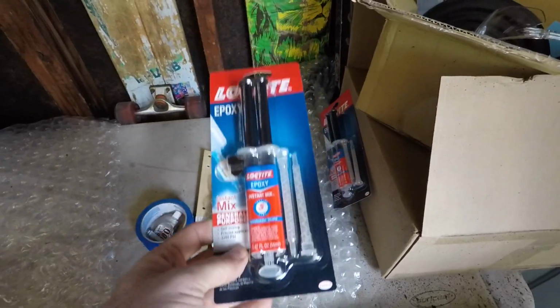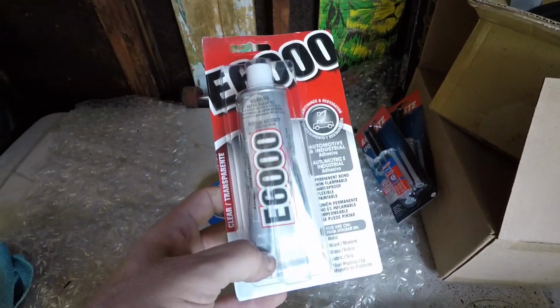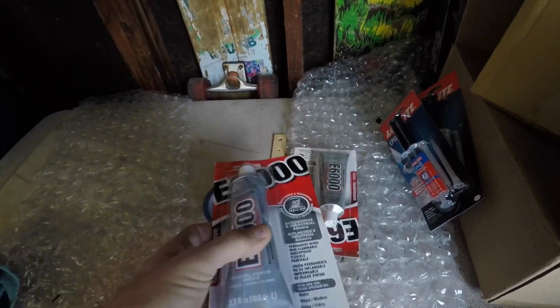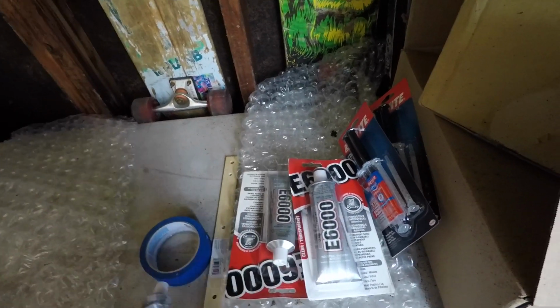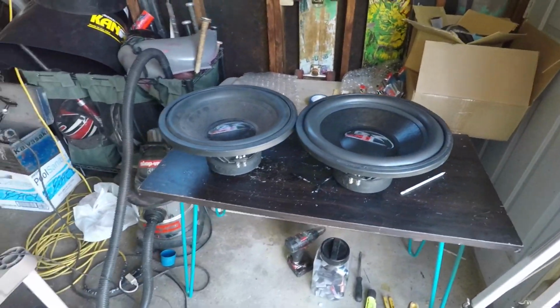I just went to the store again and they only had 2. This stuff right here is $4 a bottle, $4.99. I actually like the smaller bottles better. This stuff's thicker. This comes out a lot thinner. Easier to work with, I guess. But yeah, I mean, there they are.